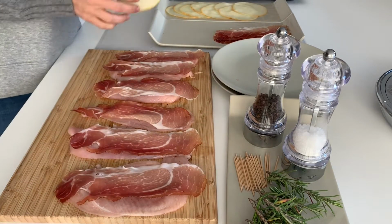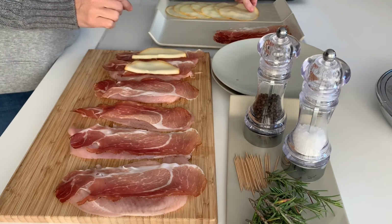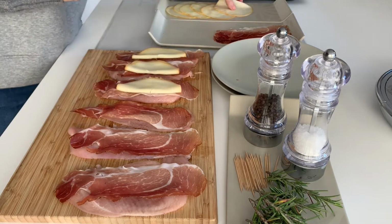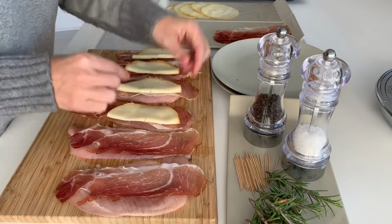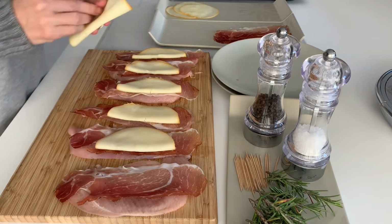And now the filling. I use speck, that is a smoked prosciutto, but you can use your favorite charcuterie like bacon or Spanish jamón. Even normal ham will taste great.